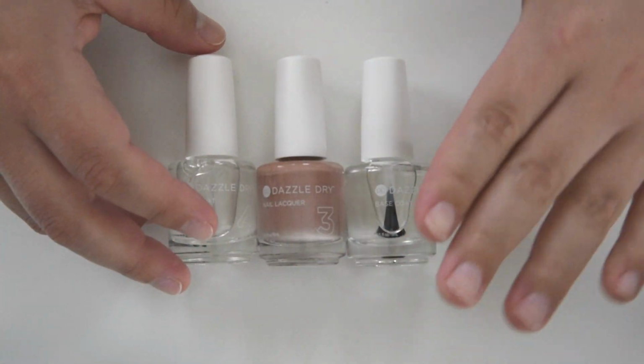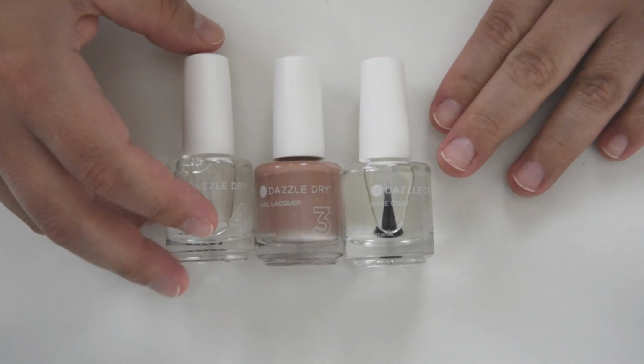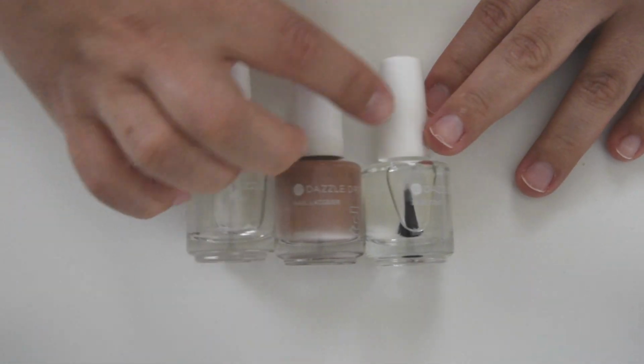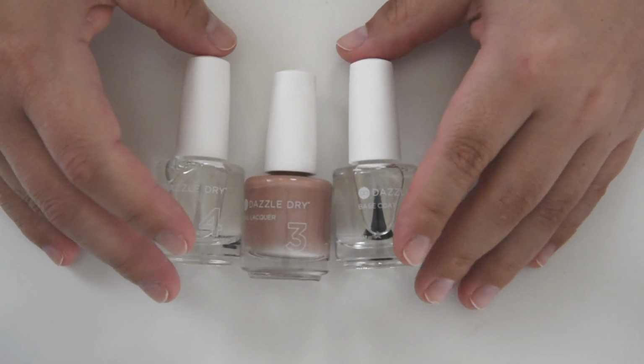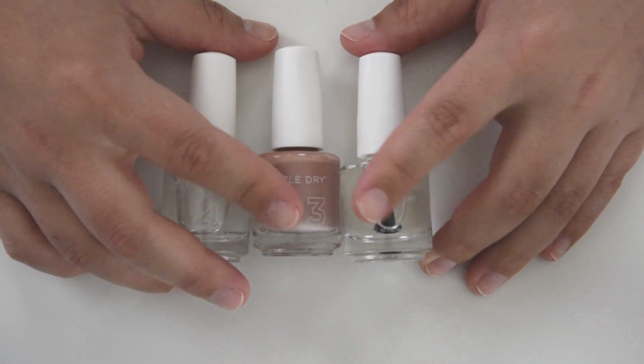because these just last so long. You can see how my nails peel, and even then they don't chip like any other nail polish will do. So that's why I love this system.